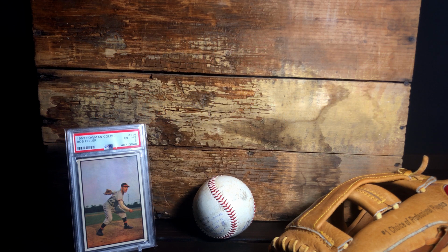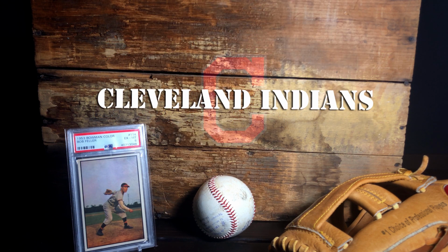So the Cleveland Indians team set is one of the largest in the 53 Bowman Color set. There are 12 Cleveland Indians cards among the 160 card set. There are a ton of key ones as well, some Hall of Famers, some well-known players, and all of these cards really tell a really fun and interesting story about this Cleveland Indians team. So let's get started. Okay, so here we go.